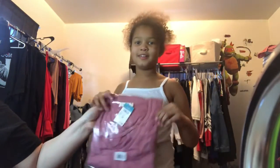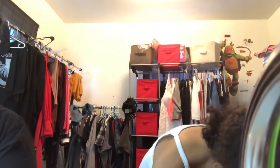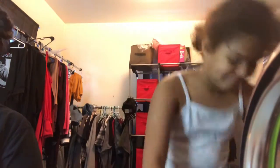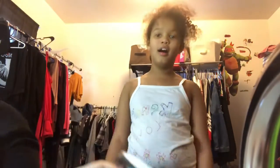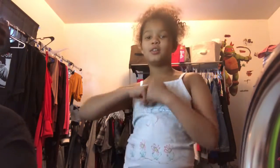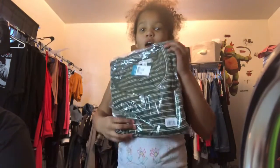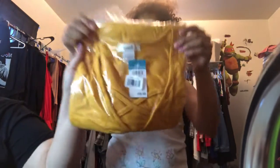And then this is the next one. These are all tops. I got these all on clearance. Show them up close. I can see it. Another top. These are all my tops I'm starting off with, and then we're going to show hers. Show it up closer so they can see.